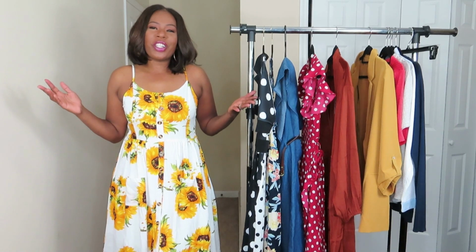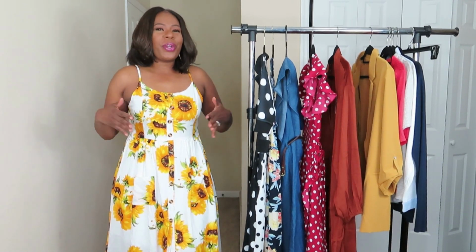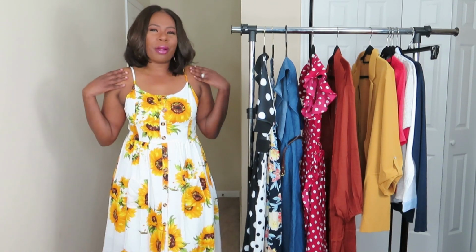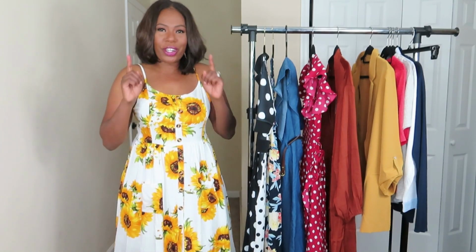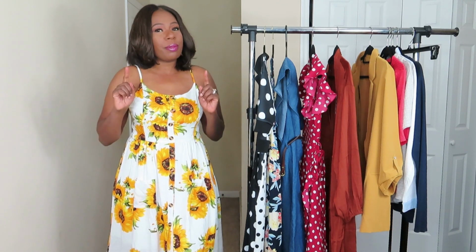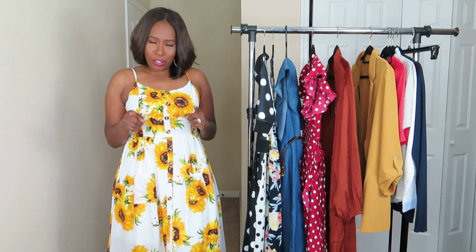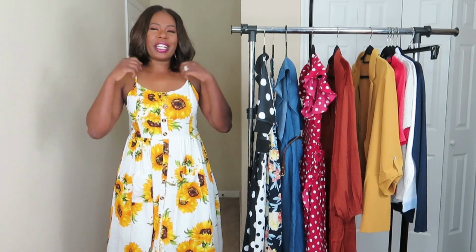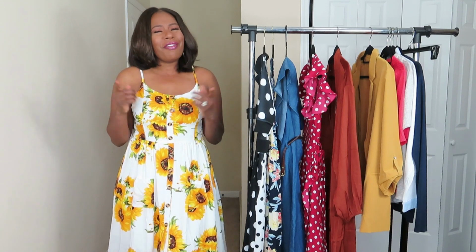Alright ladies, so the first dress I am actually wearing, we already know in summer it is super hot, you want to show your arms off, you need a summer dress. That is correct, like a nice spaghetti strap summer dress. Now I get it, if you are a little bit insecure about your arms, this may not be the dress for you, but girl, even if you're insecure, no worries at all, just throw on some type of jacket. You can always take a sweater and wrap it around, or even a cardigan.